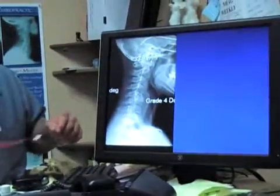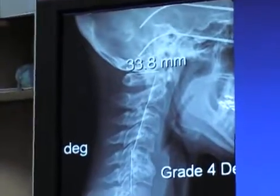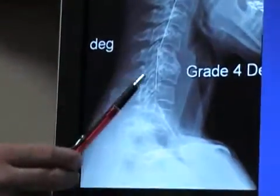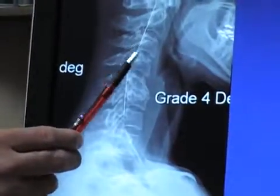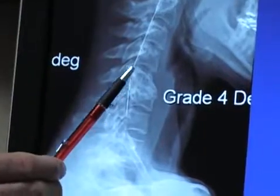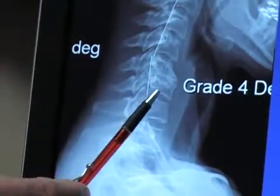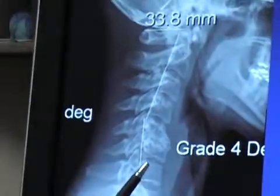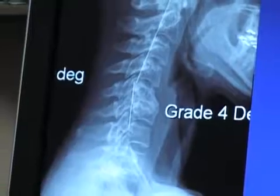Now, let's look at this case here. What you're looking at here is a reverse curve in the neck. That means that this patient had a trauma tearing a ligament called the posterior longitudinal ligament in the neck. Now, in a normal neck, each bone should be the same shape. Look at these. That bone is crushed and rotted. This means that this neck has had long-term damage. That means that this person's been in pain for years.